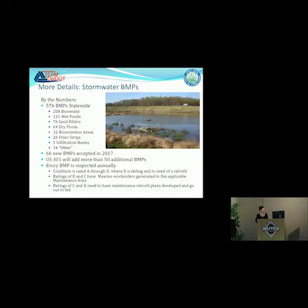Now onto our stormwater BMPs, and for those that don't know what that means, I probably said it a couple times now, that's best management practices or stormwater facilities, or more generally stormwater ponds. We have a lot of them across the state. You can kind of see the breakdown of the different numbers there. Every year that list grows. In 2017, we added 66 new BMPs. US 301, when that is fully accepted, will add an additional 50 big BMPs, and I think there's multiple smaller BMPs like filter strips.